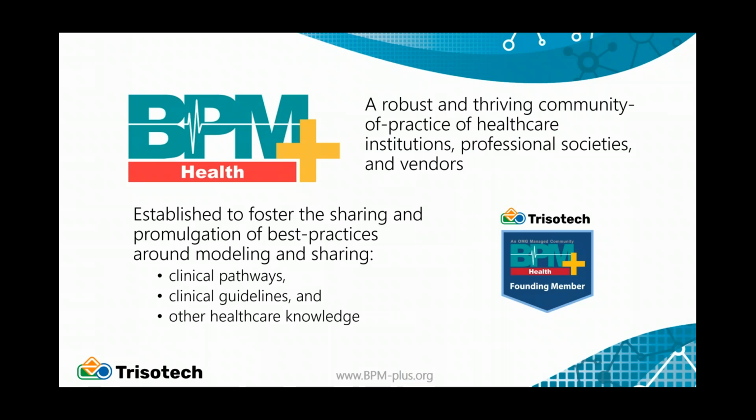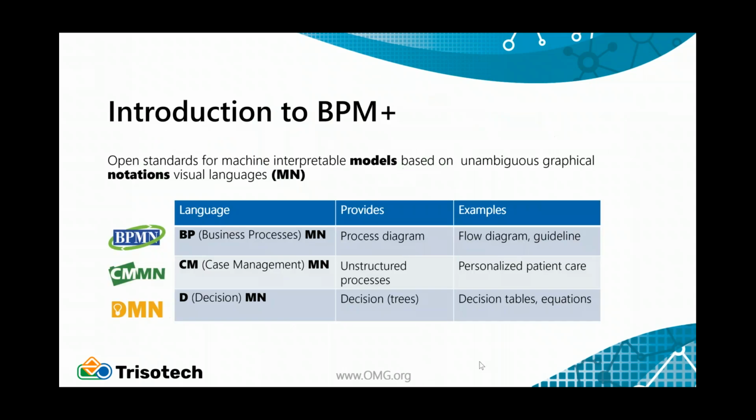Behind all this work, there's a community of practice called the BPM Plus Community of Practice. This community of practice is really a regrouping of healthcare institutions, professional societies, and different software vendors to establish and foster the sharing and promotion of best practice around modeling and sharing either clinical pathways, clinical guidelines, or any other healthcare knowledge structure. Trisotech is a founding member of this community and a very active participant in this very thriving new community of practice.